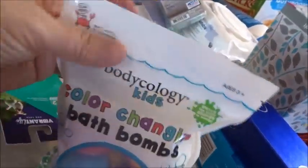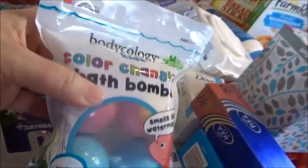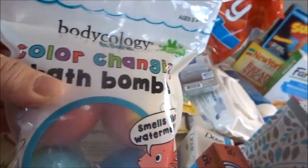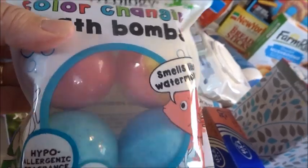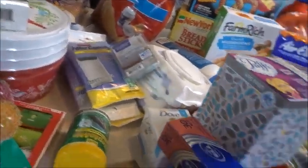These are some of the Bodycology Kids color changing bath bombs. These are for my grandson to go in his Christmas bag. Also, if you'd like to see that, let me know. Maybe if I get around to it, I'll show you. I kind of did a zip up bag for him this year, wrapped a couple of his gifts, and then just thought I'd put some of these little extra items in there.